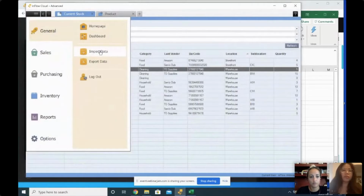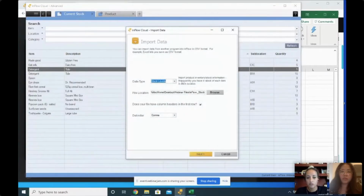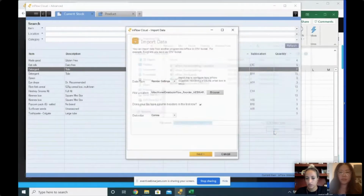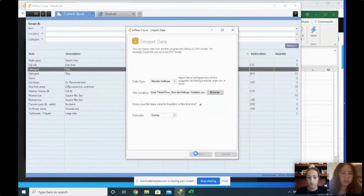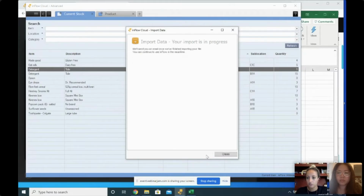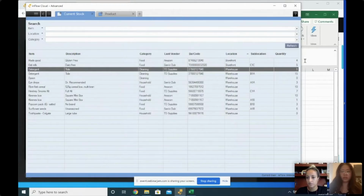So back to general, import, reorder settings. Reorder settings updated. Here we go. Okay, let's go to next. Okay, so most of this, I'm just going to do a quick look. Yes, product is what I had my thing called. Location, default sublocation, enable point quantity method. Perfect. Looks good to go. So I'm just going to update that. Perfect.